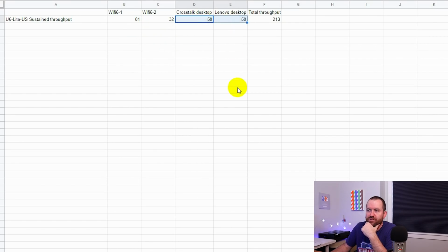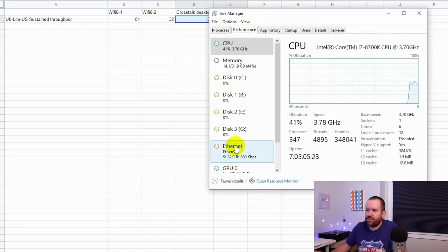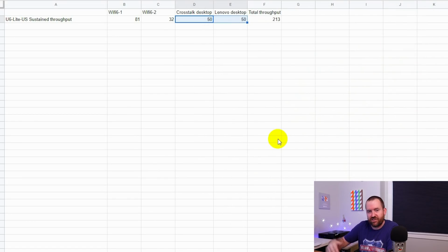And then for both of the Windows PCs, I just put them at 50 because it's really hard to get an average measurement on a Windows PC. There's a utility called nload that you can use in Ubuntu that makes it really easy to see the average speed of your throughput. Whereas it's not quite as easy to see that on Windows. I'm just using the Windows Task Manager, and I just come over here and I'm looking at the wireless card and just sort of gauging the average by eye. So each of the Windows 10 machines was pulling about 50 megabits average.